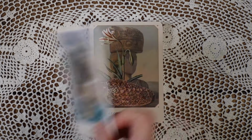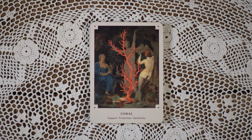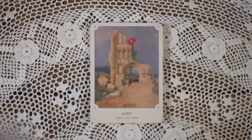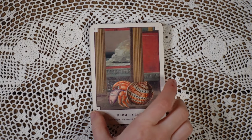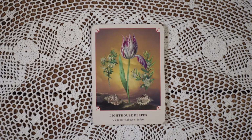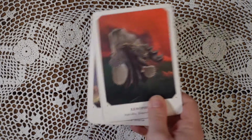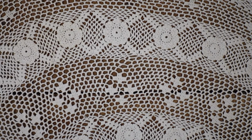It's so beautiful. I have the Mushroom Tarot by these creators as well. And it's also really pretty, but I have to say, surprisingly, I think I'm liking this one more, which really surprises me because I'm not that much of a sea or beach person, and I love mushrooms, but I just think, I don't know, there's something about this one. I'm really excited about it. It's a Seashell Oracle.